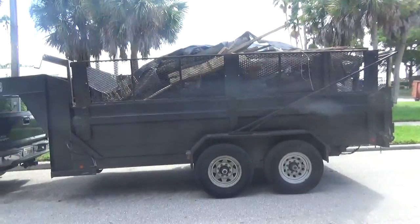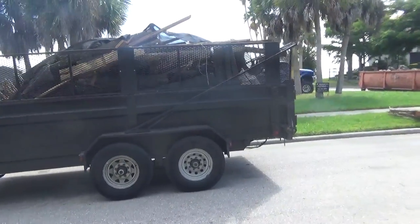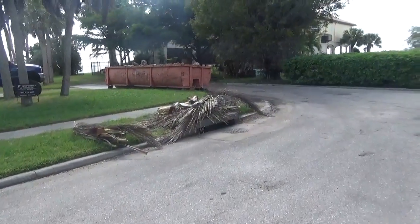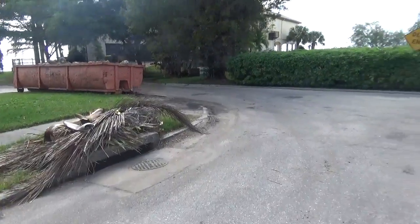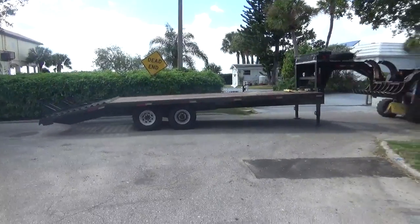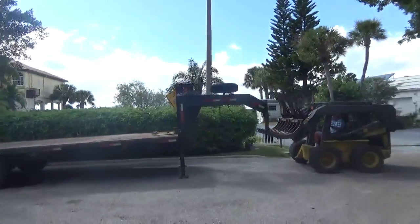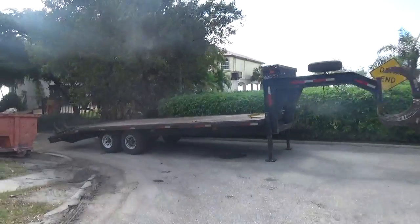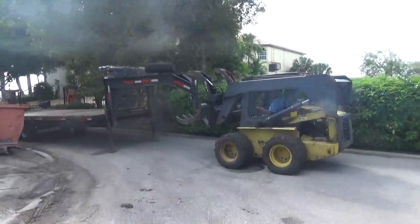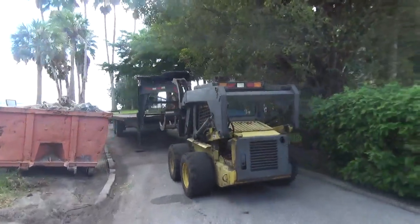Alright guys, coming to the end of day one. We got the old wood walkway that went down to the dock from the pool deck on the trailer. We got us a load of rock on the dumpster. Putting my big equipment trailer back in the hole over here, so it'll be out of the way for tonight because I'm not coming back. I'll take a walk back here in the back and show you what the end of day one looks like.